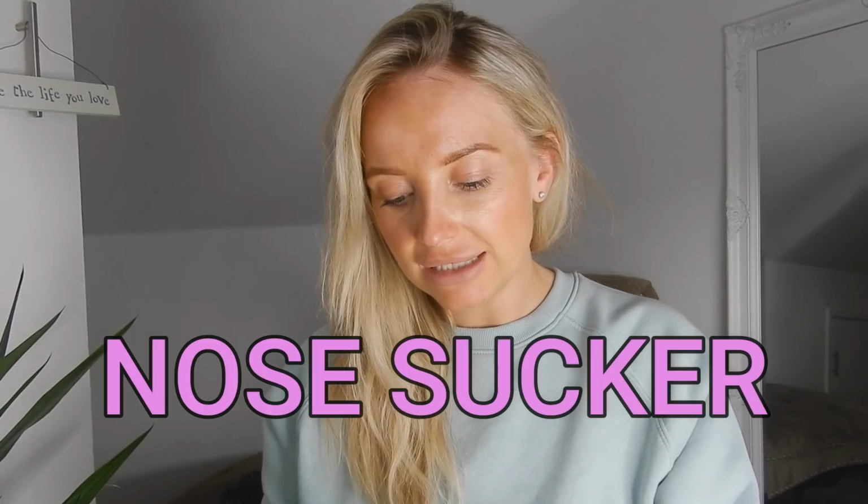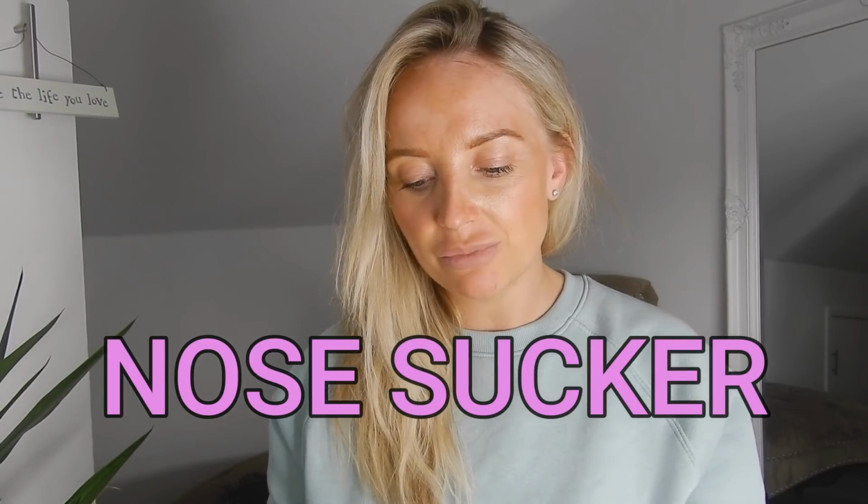So the next item is something that I didn't actually even buy myself. I got this for my baby shower, and I didn't even think about buying one. And we used it within the second day of Casper coming home. And it is a Snuffle Babe aspirator.